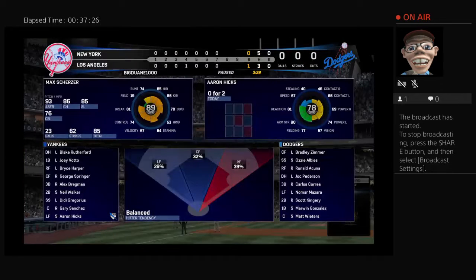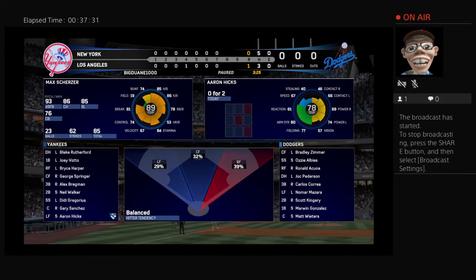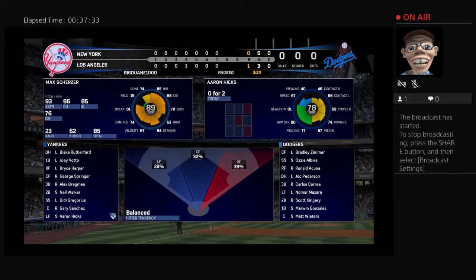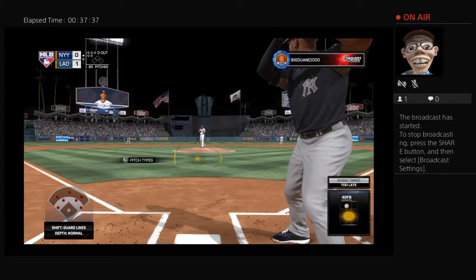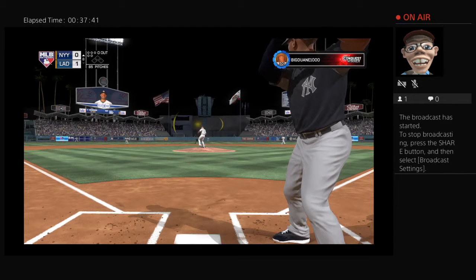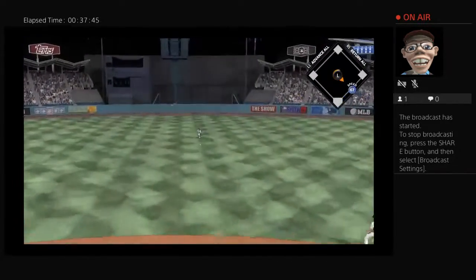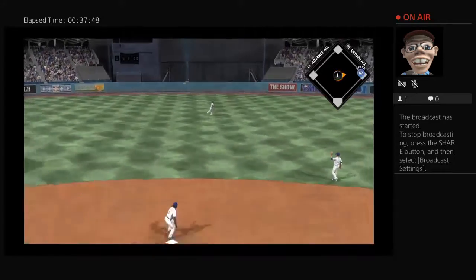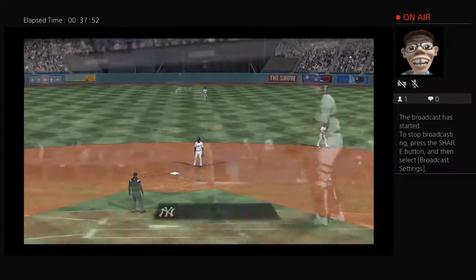Now at the plate, Aaron Hicks. The left fielder, number 31. Into the windup and the pitch. Hit sharply on the ground, and that's through for a hit. With that, the Yankees have put their leadoff hitter aboard to start out the inning.